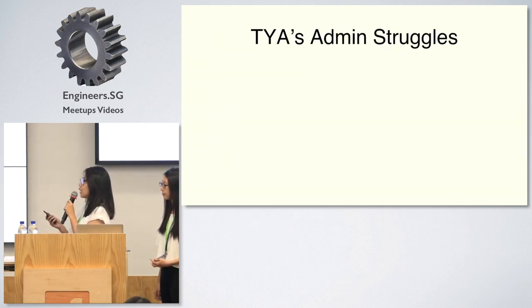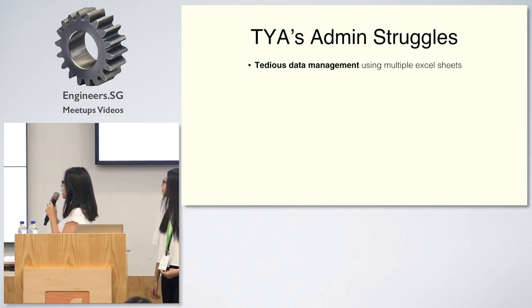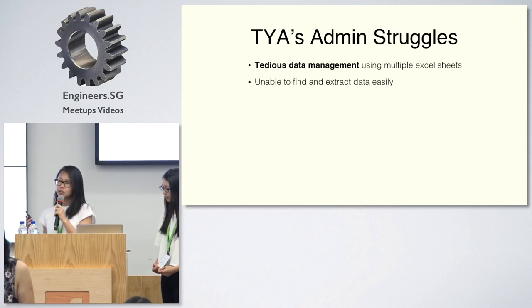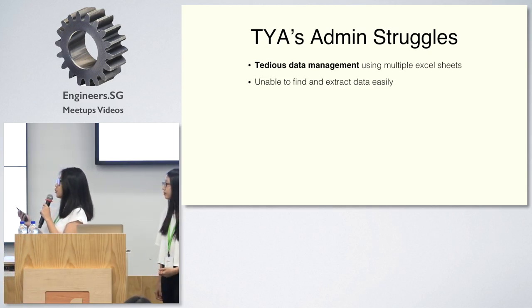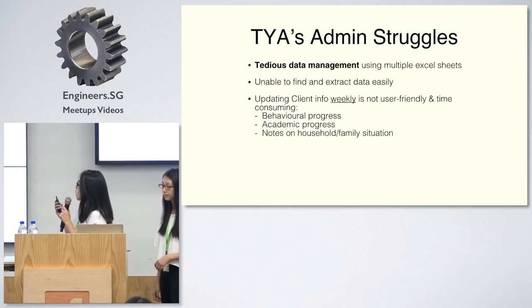So when TYA came to TechLadies, they were facing quite a bit of admin struggles, mainly due to tedious data management using multiple Excel sheets. They were unable to find and extract data easily. This is important because when donors come to them, they will ask for, say, the percentage of your Chinese students who come, and they would have to manually sort through all the Excel sheets to get the info required.